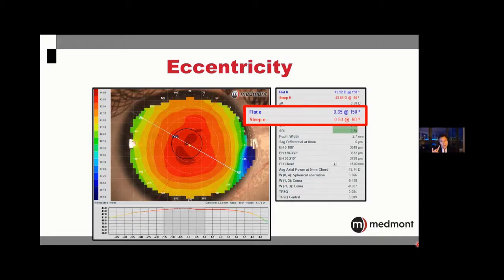Now, when you compare the flat and steep E, you'll notice 0.65 versus 0.53. They are very similar rate of flattenings between the two principal meridians. And that tells you that around the peripheral cornea, there's not a huge difference in height. And therefore, a symmetric, maybe spherical landing is more likely to work for this eye. In other words, we probably don't need a toric or asymmetric landing.